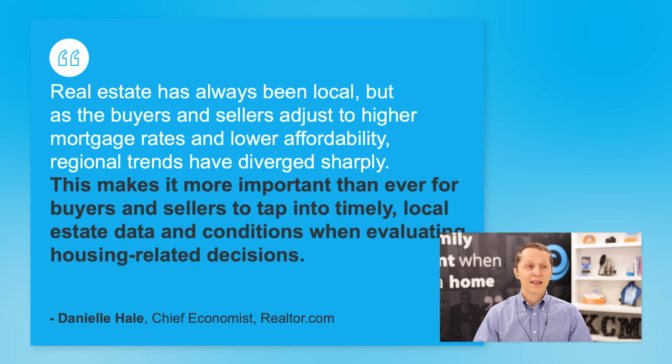real estate, and you know this more than anyone else, has always been local. But as the buyers and sellers adjust to higher mortgage rates, lower affordability, regional trends are diverging much more sharply this year than we've seen over the last really 10 years, and especially the last 3 years. So I think the key takeaway, and she spoke about this in the press towards consumers, is this makes it more important than ever for buyers and sellers to tap into timely local real estate data and conditions when making their housing decisions.